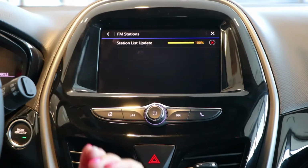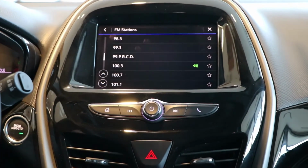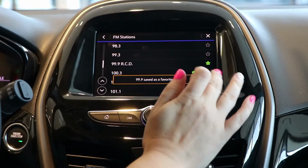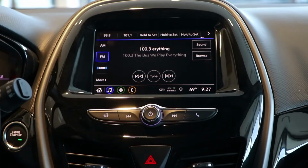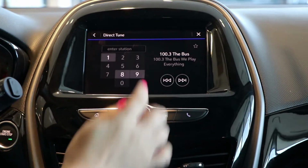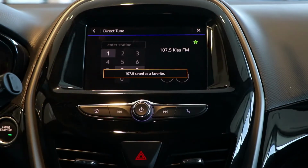Almost done. All right, now that we updated, it pulls up all the radio stations here around the Des Moines area. So let's say 99.9 is one of my favorites, click the star, it's saved. Let's say this one's one of my favorites, saved. So if I go back, they will be right in here, okay? Another way to do it is click tune, type in the radio station, 107.5, hit the star, you're done.